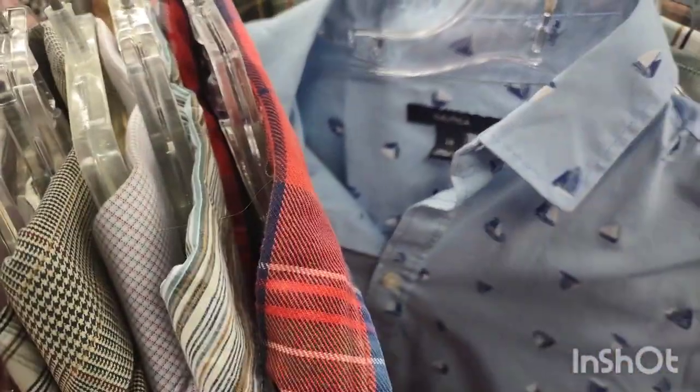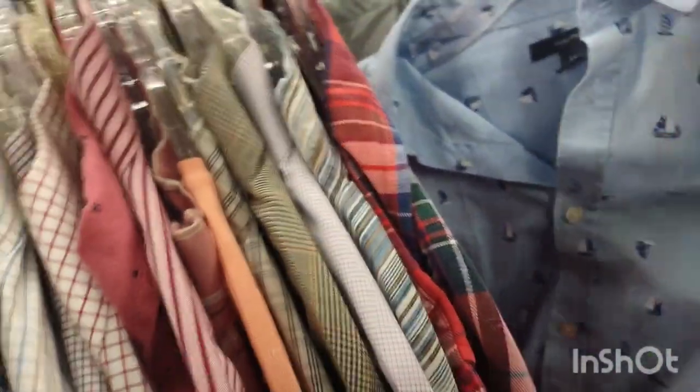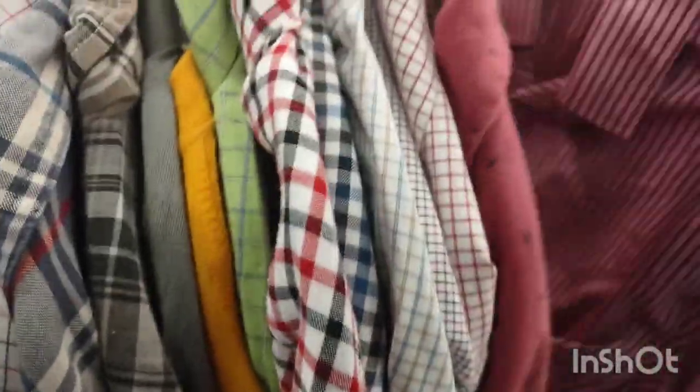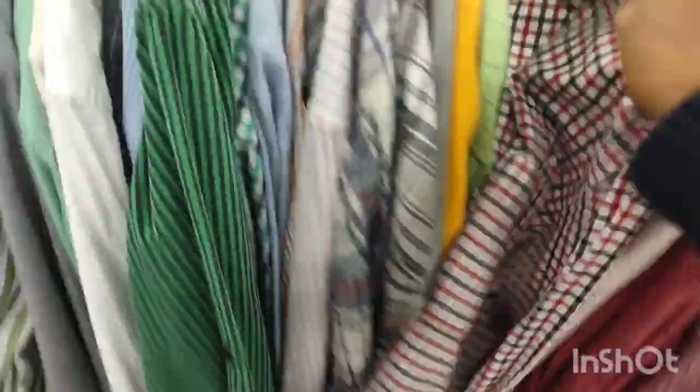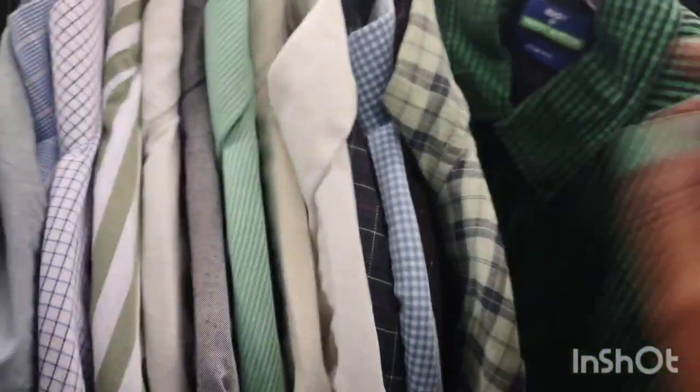I was in love with this shirt, but it looked like it was made for a child. It was very, very small, but it's Nautica with those sailboats, beautiful. So after camera, I took it down to look at it more. It was just too small. They had so much Ralph Lauren, but I didn't want to buy them all. Did I purchase any? Yeah, I purchased one, a red and white one. I will wear it and you'll see it.